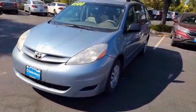Come test drive this 2008 Toyota Sienna. This 7-passenger van provides exceptional value.